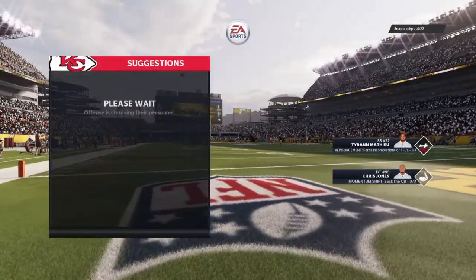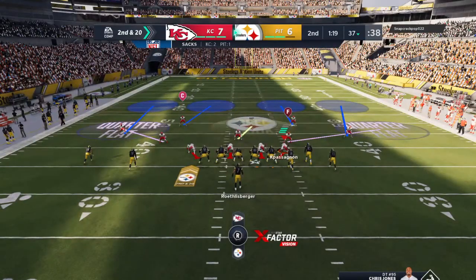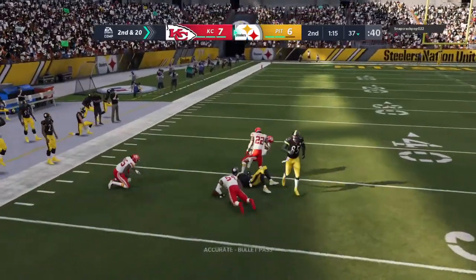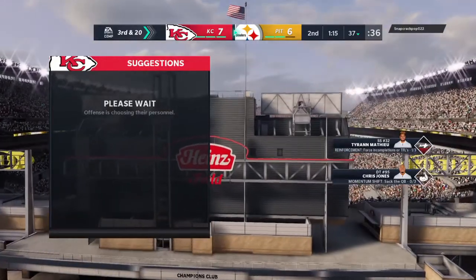Now the Steelers use the first of their 3 timeouts as they'll talk things over prior to this upcoming 2nd down play. And the job becomes twice as difficult now. After the sack, it's 2nd and 20. And that is incomplete. A lot of force bearing down on him there. He could not hang on.